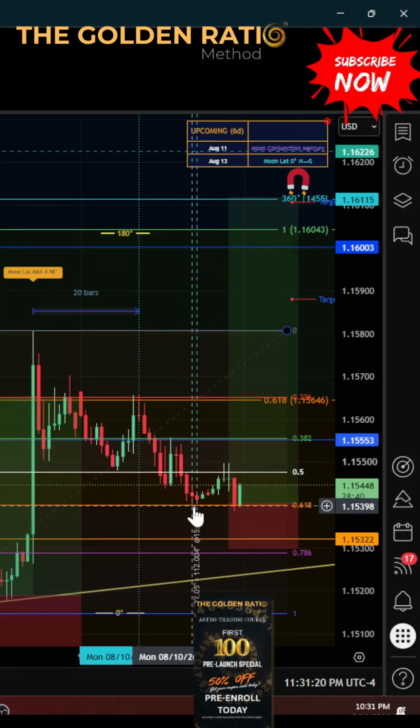Now, in my case, once it did hit that 61.8, I wanted to see if it was going to come back and retest. And that's what I was waiting for. I always try to wait for the retest because you don't know how short or how long you have to wait for that. So waiting for the retest is sometimes worth the payoff.